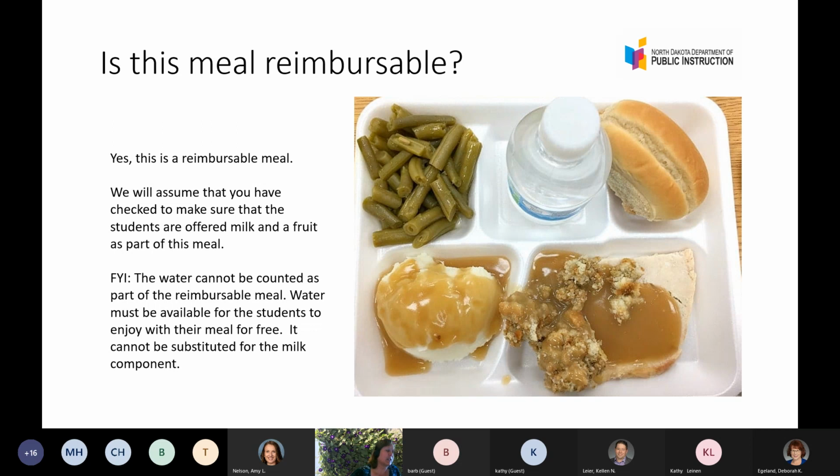What I wanted to point out on this one with the water is that water must be available to the students to enjoy with their meal, but it cannot be counted as part of the reimbursable meal. It's just an extra on this tray. So make sure when you're looking at the extras on trays, whether it be pudding or we see a lot of potato chips coming out on trays, that you're looking past those extras and counting just the half a cup of fruit or vegetable and two other reimbursable meal components.